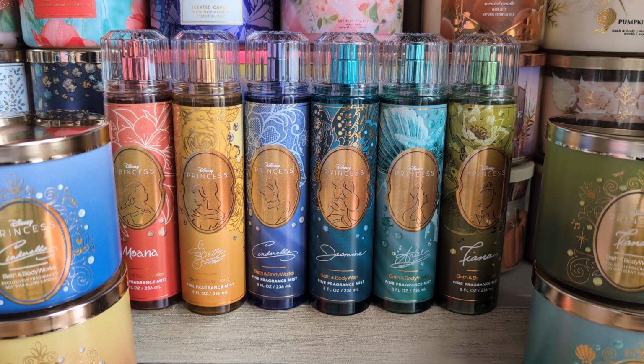So that is my little overview of this collection. Hopefully it could steer you in the right direction on what they smell like. These were kind of hard ones to describe, honestly. Some of them are just such a different blend.